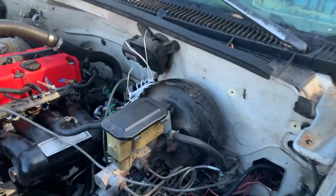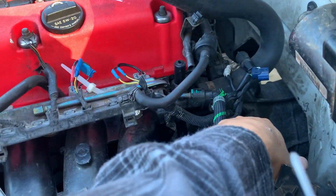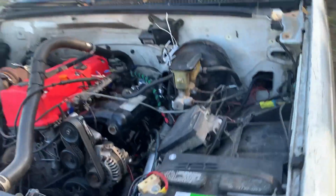If it's anything that's crazy, it's really not though, guys. It's really simple stuff. Like this line right here is just so simple to do, and this gasket right here, exhaust manifold gasket, so simple to do. I just need to get out here and get it done. It's just hard work's been kicking my butt.